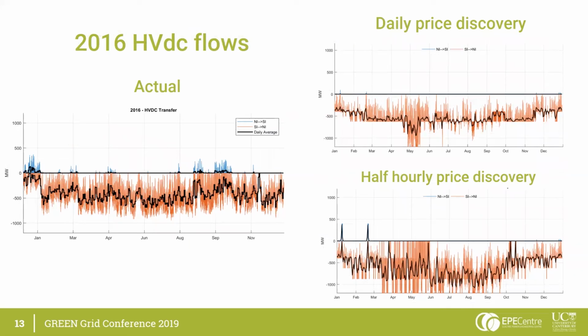So here are the HVDC flows associated with that. And you can see that in practice, the HVDC flows are very granular, they're all over the place. And with our daily and half-hourly price discovery, firstly, there's a lot more happening. And we have these levels which are to do with our modeling with loss tranches. So it tends to dispatch to the maximum for a loss tranche. Right. What we'll see is we've got some southward flows there, which is always a bit confusing.